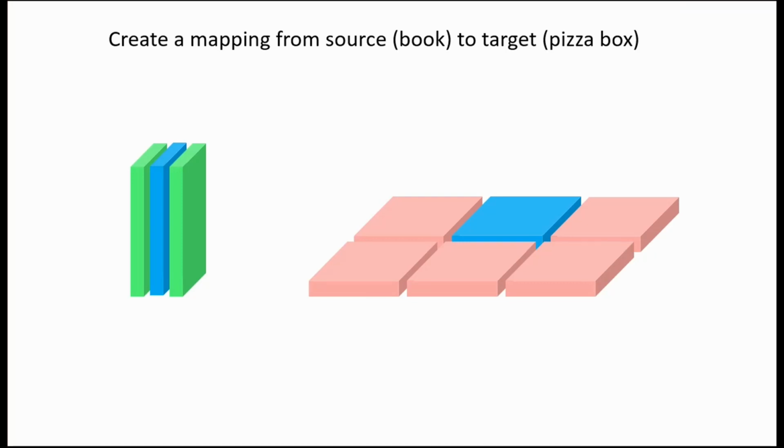And how could we do that? We need something bottom up. We need some features. So in this case, it looks like the surfaces would be important features. So we detect the surfaces in our source scenario, and we detect the surfaces in our target scenario. And then we have to look at different surfaces.